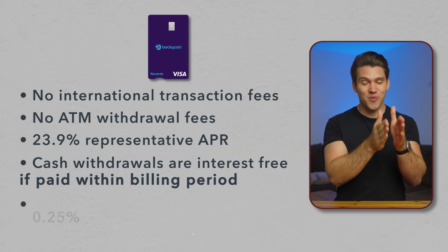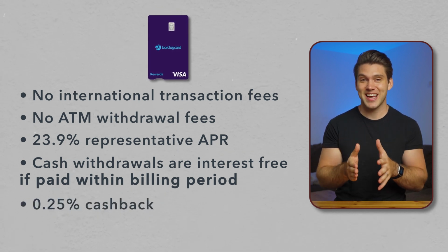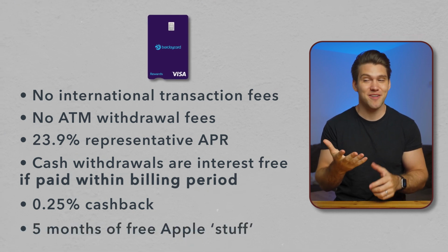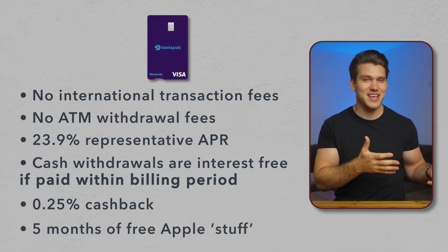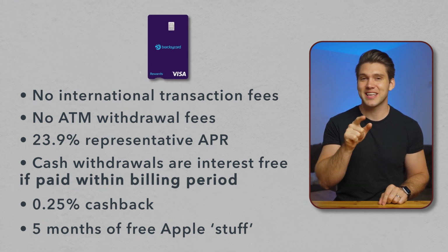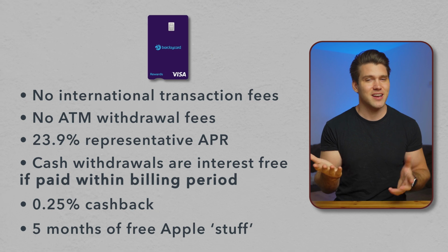You'll get a whopping 0.25% on most transactions, and you'll also get 5 months of free access to Apple stuff such as music and Apple TV. But of course, if you do decide to register, make sure to calendar remind yourself to cancel that by the end of 5 months, unless of course you do actually want to pay for it. Also, these additional benefits used to be a 6-month free period. Why is it now 5? Is that due to inflation as well?